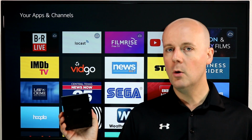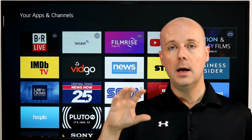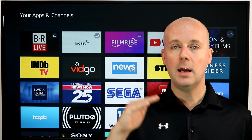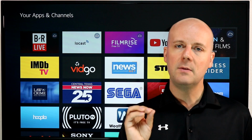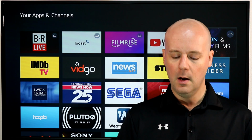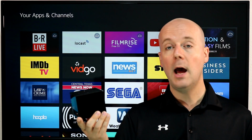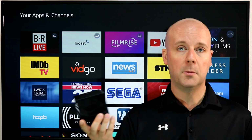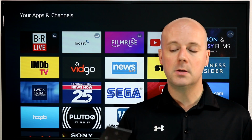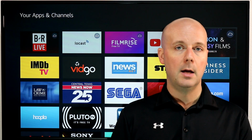Now with the Fire TV Cube, not quite as fast in our user testing. When we put them head to head, the Fire TV Stick 4K will launch apps slightly faster in our testing. The Fire TV Cube, though, offers the ability to have hands-free control. No need to pick up the remote, hit the voice command to ask it to open YouTube or tell you what the weather is, and more.